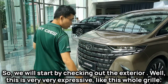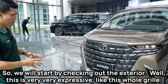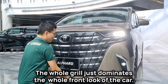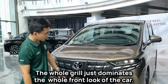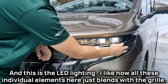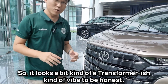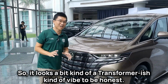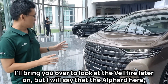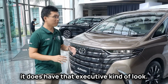So we'll start by checking out the exterior. Well, this is very, very expressive. Look at this, my God, the whole grille just dominates the whole front look of the car. And this is the LED lighting. Now, I like how all these individual elements blend with the grille. So it looks a bit kind of transformerish, to be honest. I'll bring you over to look at the Vellfire later on, but I would say that the Alphard here does have that executive kind of look.